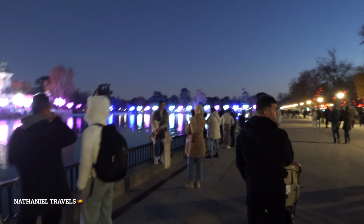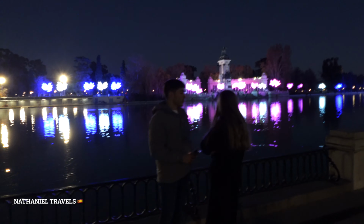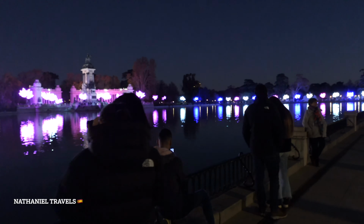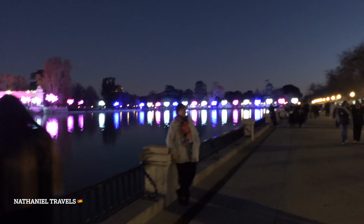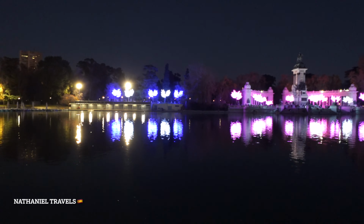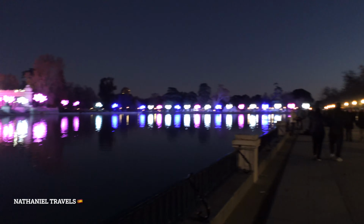And some part of the Retiro are covered with different Christmas lights. Here you can see there are lovers, families, friends walking around in this beautiful Retiro Park illuminated by the lights at night. Welcome to Retiro Park Madrid. So beautiful. Wow, this is so amazing. This is so beautiful, guys.